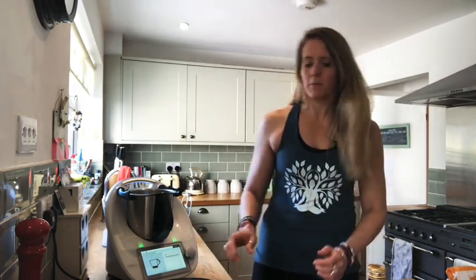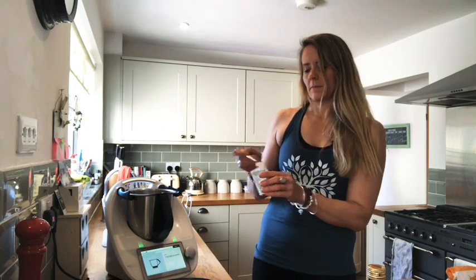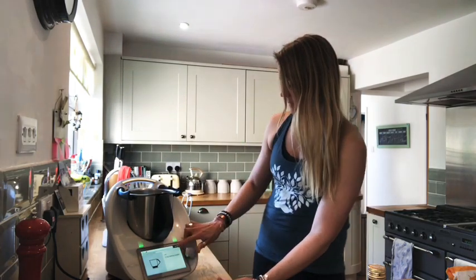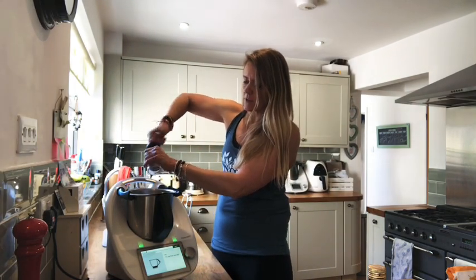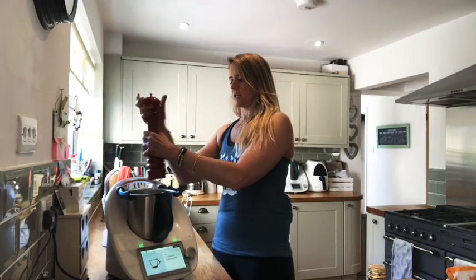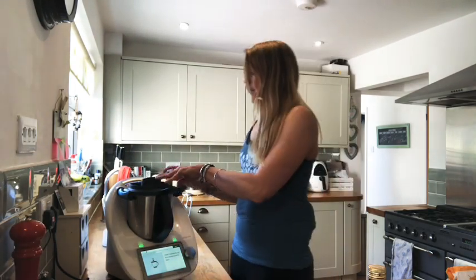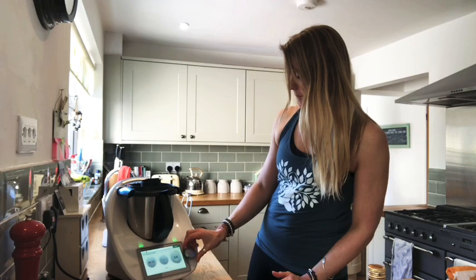Okay, and then next, so we want 2 teaspoons of baking powder. There's 1, 2. And a little bit of salt. Again, if you want to leave this out, you're welcome to do so. Depends whether you're making these for adult consumption or for your kids. And again, it's asking for cayenne pepper, but for the kids, that might be a bit strong, so I'm just going to add a little bit of normal pepper. And then pop the lid back on. And turn the dial to 5. So it's going to mix on speed 5 for 10 seconds.